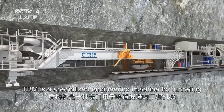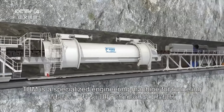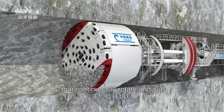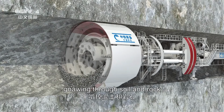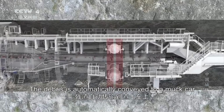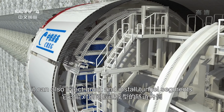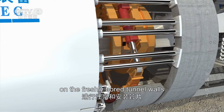TBM is a specialized engineering machine for tunneling. Its cutting wheel at the front is equipped with durable blades that continuously rotate and cut, gnawing through soil and rock. The debris is automatically conveyed to a muck car, which then transports it to the surface. At the same time, it can also inject grout and install tunnel segments on the freshly bored tunnel walls.